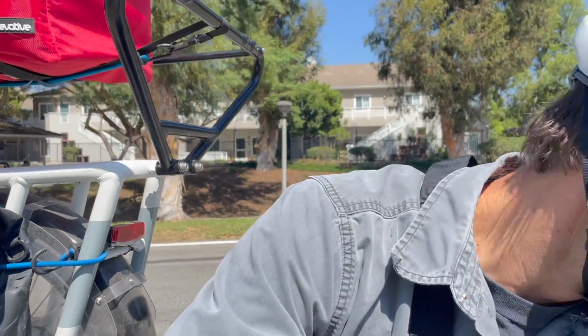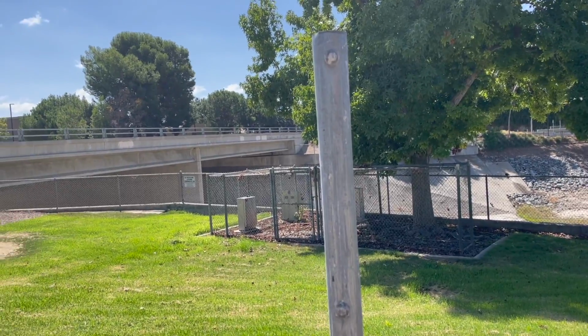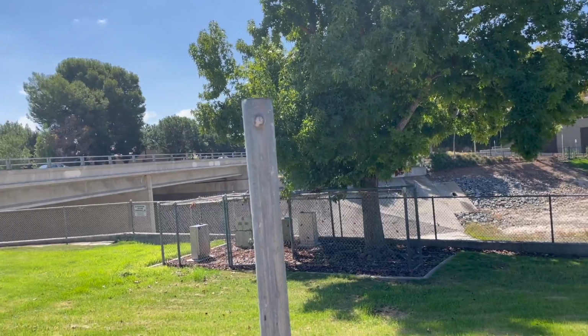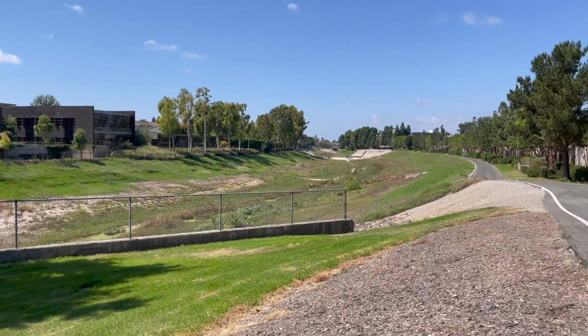This is when you start running into some interesting difficulties or technicalities or whatever. So I'm just sitting down, getting a little bit of a rest, and I notice that there's a no trespassing, no loitering sign down there. I think there probably was one right here, right in front of me at one point. So, you know, this is a park. There's just grass and a creek, and a really nice creek, by the way.